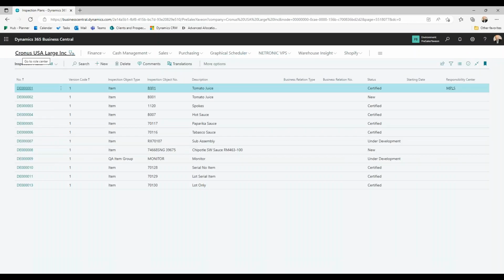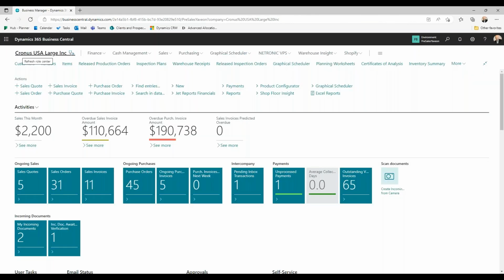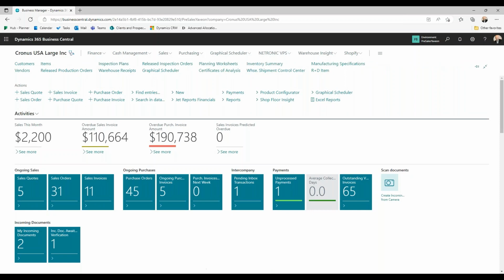All right. Once the system actually identifies that a transaction needs to be processed, what I'm going to end up with is what we call an inspection order. And I thought I had that out there, but maybe not. So let's go here.